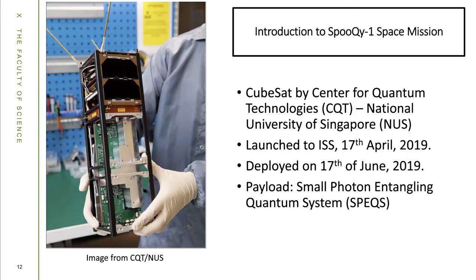Hi, everyone. So I'm Srihari. I'm a research assistant at the Centre for Quantum Technologies at NUS. I'll be talking about the Spooky One space mission and how it links to the radiation model that we are doing. This CubeSat was developed at the Centre for Quantum Technologies. It was launched to the International Space Station on 17th of April, and it was later deployed along a similar orbit to the ISS on 17th of June 2019, and it's been in operation until the end of this year.